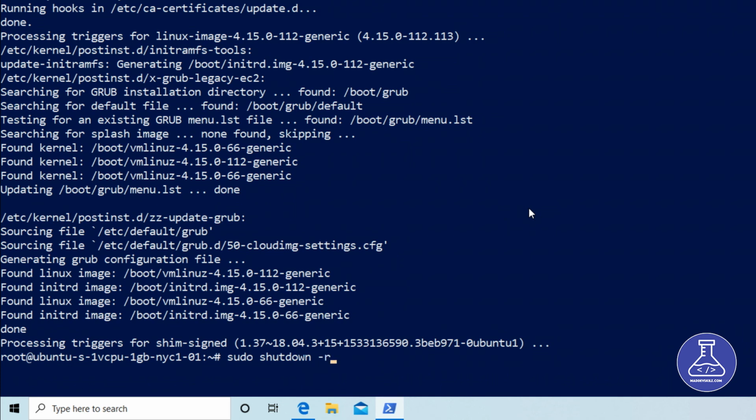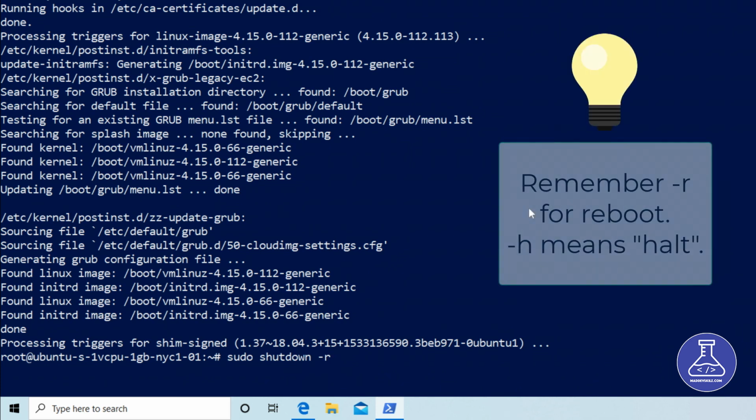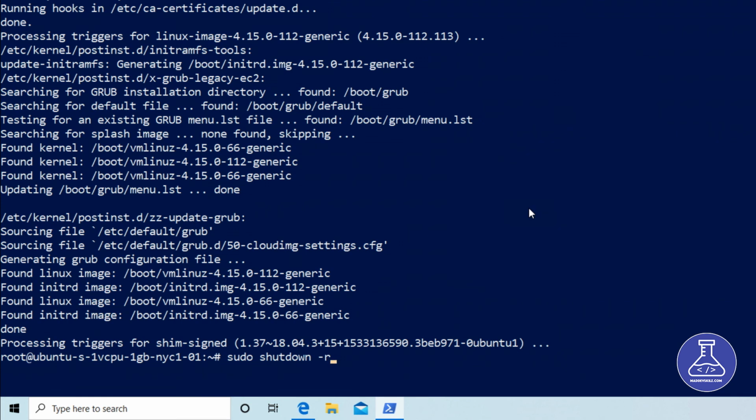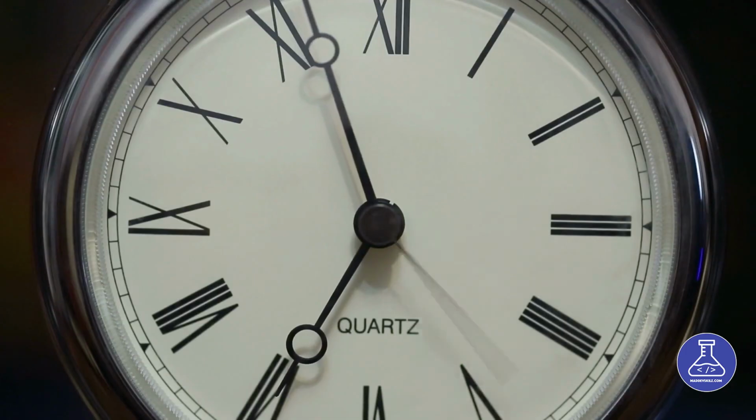If you were to do the -H and it shut down, you could start it back up again by logging back into DigitalOcean and using the website to restart it. Okay, so we're going to do sudo shutdown -r for restart, and I'm going to tell it to do that now. Typically, it will wait a few minutes. You can have it shut down 12 hours from now if you want to. You just have to change this command up a little bit. But this one is just going to shut it down right now. And of course, this is going to knock us off of our connection. So at this point, all we have to do is wait a few minutes.